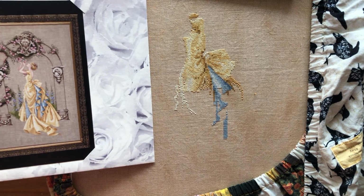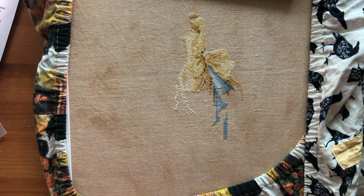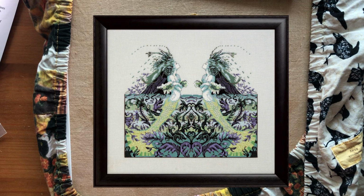And then on the 15th, the new Mirabilia came out, and it's so pretty. It's kind of dark, which I really like. I'll have a picture here, but to me it looks like a mural. I'm not sure why, but probably because it's an asymmetrical design.